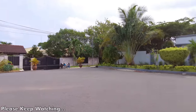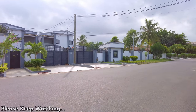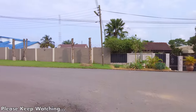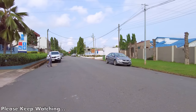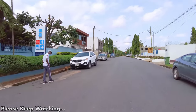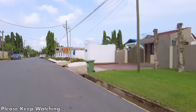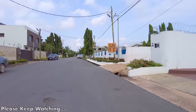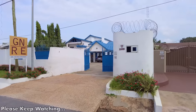Very nice apartment here. Very nice houses here. Very nice buildings here.